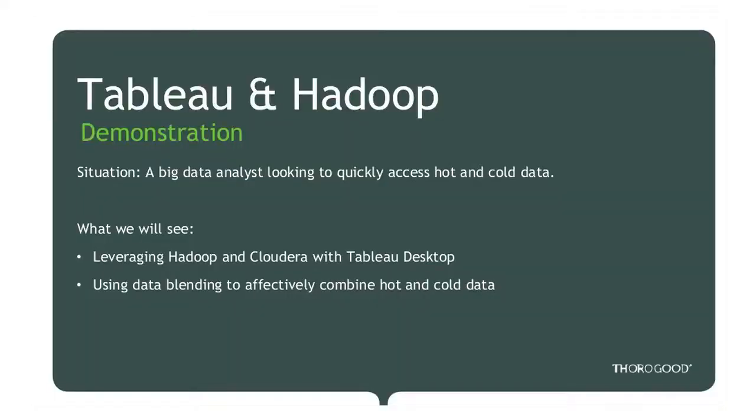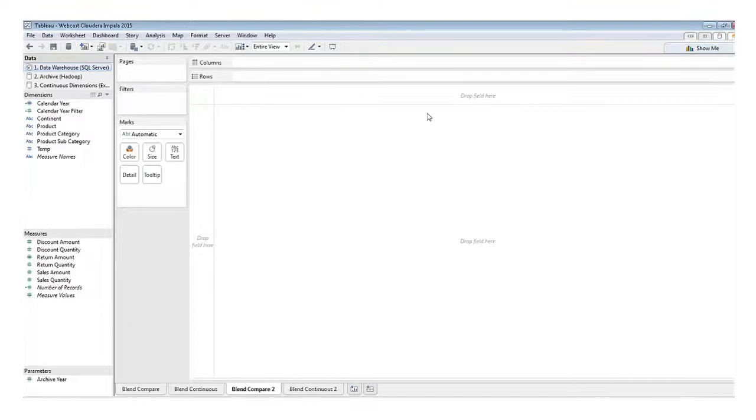So in this case, we'll use Tableau to quickly access both our hot and cold data. Further to that, we'll use Tableau's data blending capability to integrate these individual data sets into one single analysis. So to do this, I'm now going to switch over to Tableau Desktop. Now, as I mentioned earlier in our product overview, this is where we can connect to data and create visualizations.